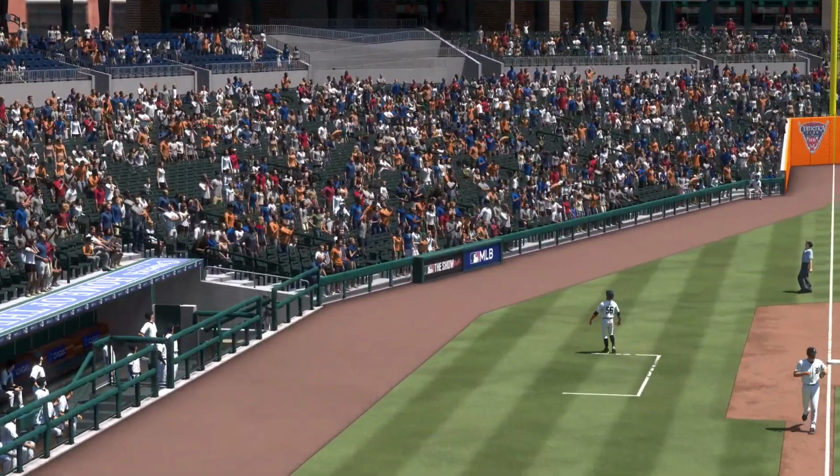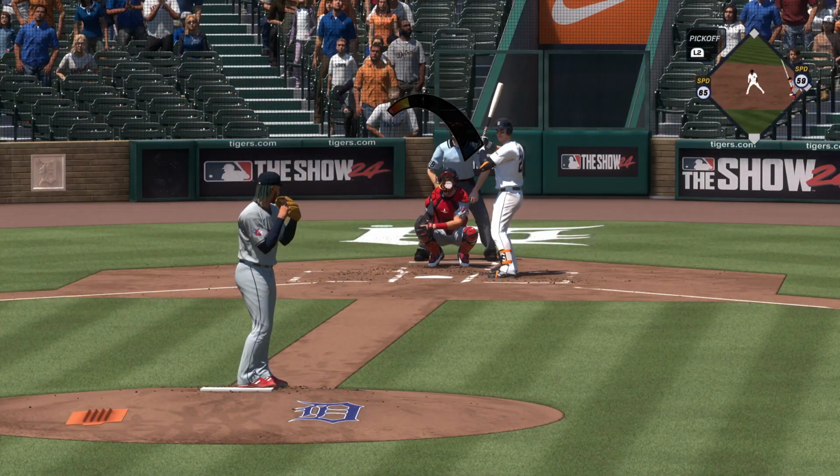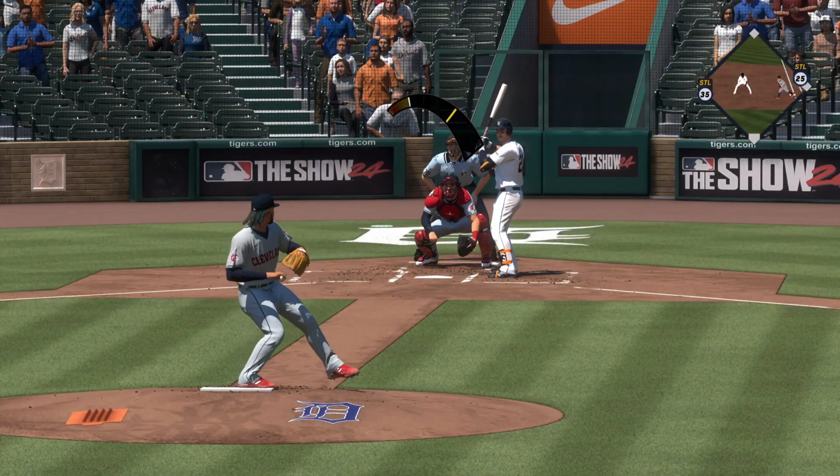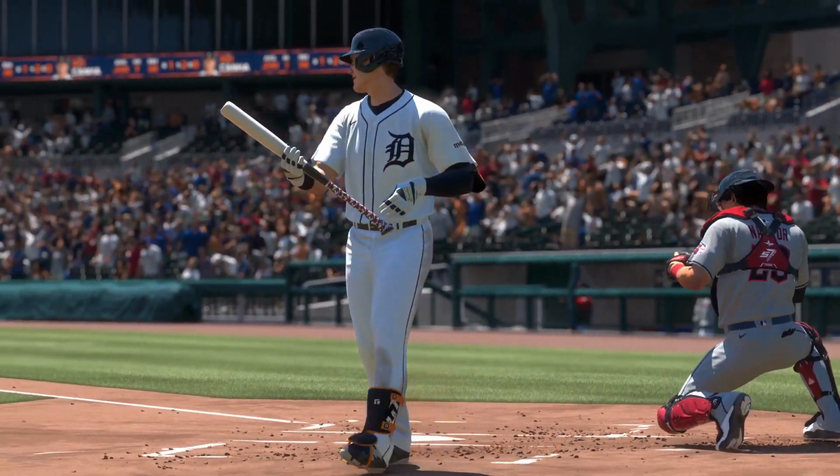Fouls it off. Still 1-2. Seven fouls in a row. Such an impressive at bat we're seeing right here, regardless of how it ends up. Swings and misses. Struck him out.